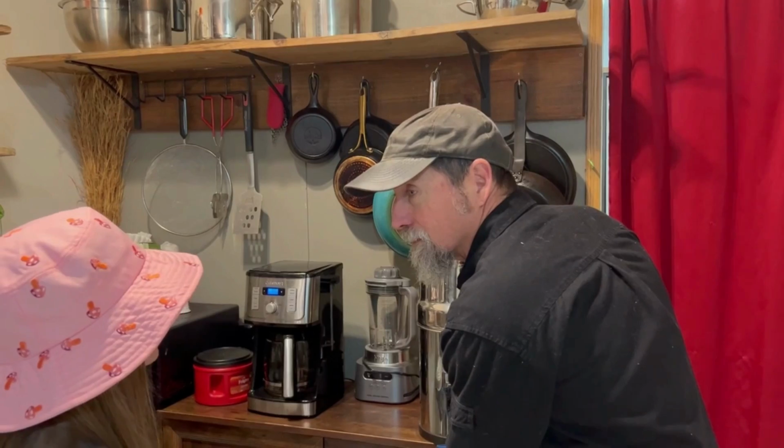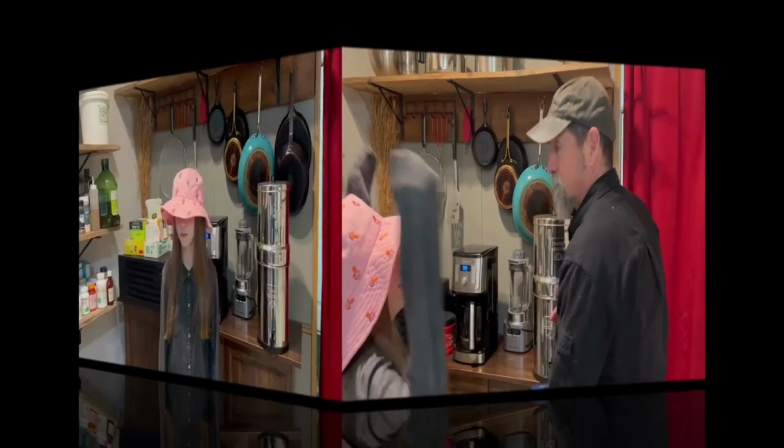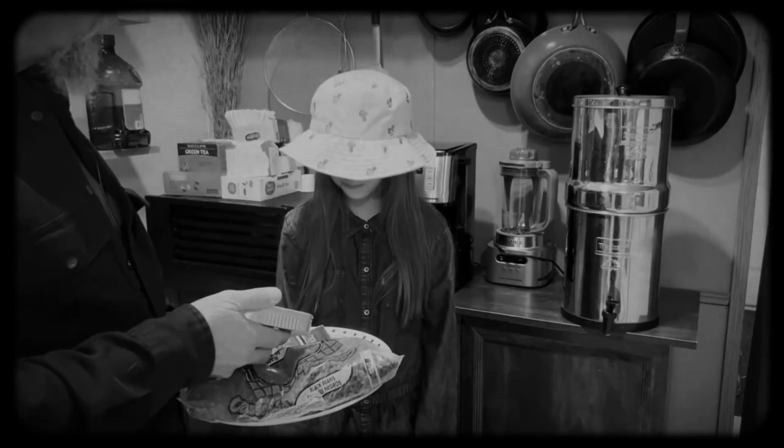It's been so long since we went to the grocery store. Do we have any snacks? Yeah, I'll get some. Okay, yay! All right, here you go. This is all I can find, I'm afraid. Got some beans, some rice, and if you're hungry right now, we got some sardines. Which one do you want?